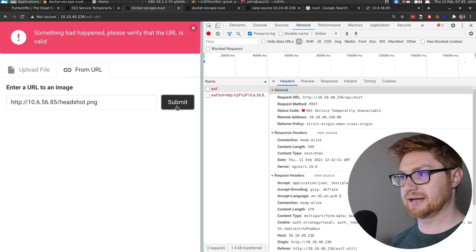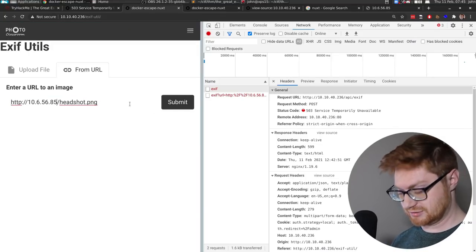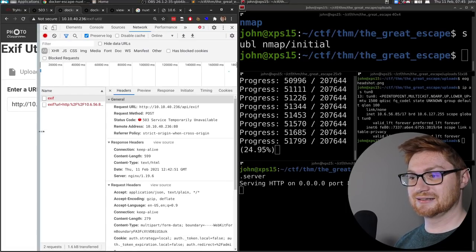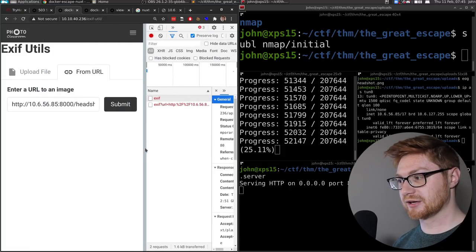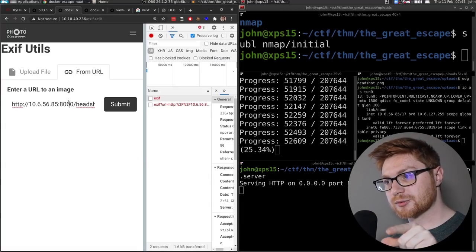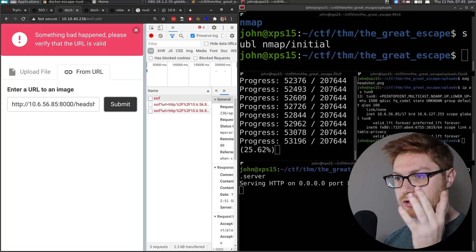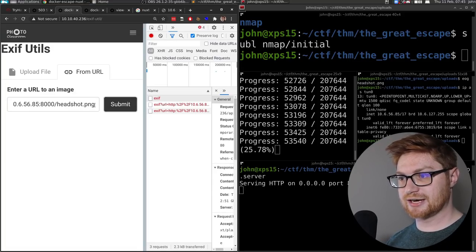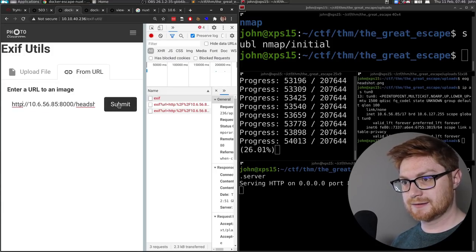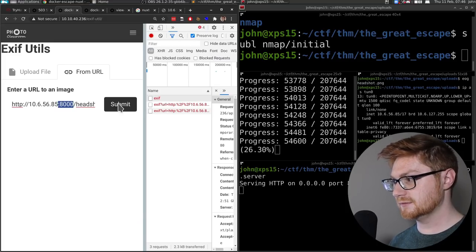We'll do it. Something bad happened. Please verify that the URL is valid. Excuse me? Oh, stupid port. Now we got the request tab open. We have the server open and we have the thing. So let's do it. What is wrong? Please enter a URL to an image. That's literally a URL to an image. HTTP, IP address. Are you sketched out about my port 8000? Is that what it is? Do I need a domain name?